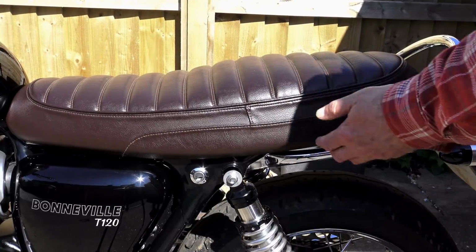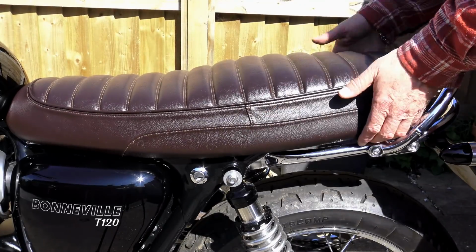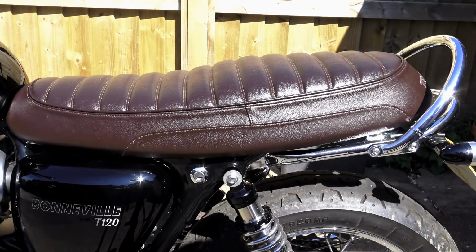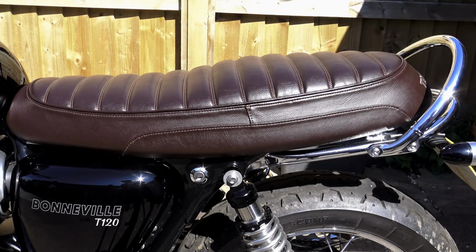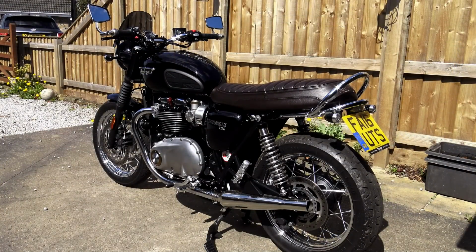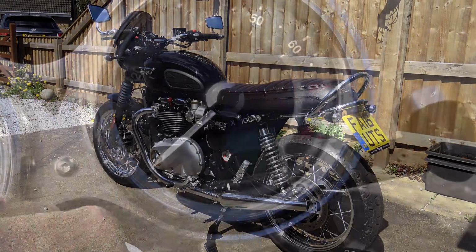Another thing that I always like to do before I ride the bike is just check that the seat's fastened down securely. I know this might sound a little bit silly, but if you've had it off for any reason, whether it be for cleaning or checking your battery or whatever, these seats can be a little bit tricky to put on. Just make sure that the lock's engaged properly and the seat is engaged into all the hooks on the frame, because you don't really want your seat coming adrift while you're out on a ride.